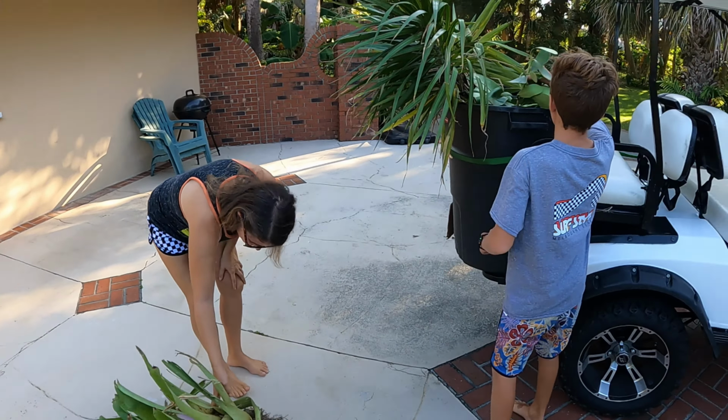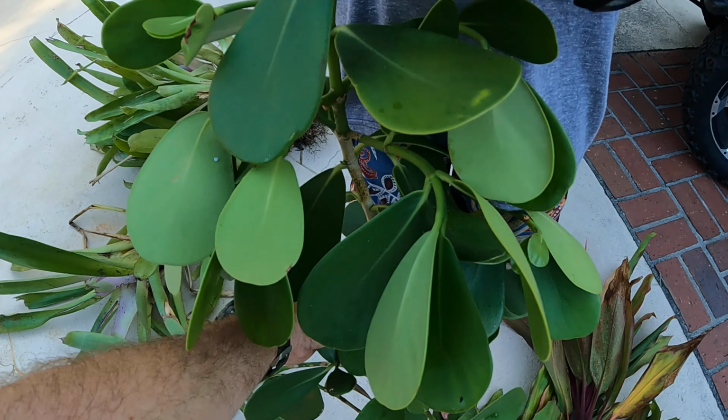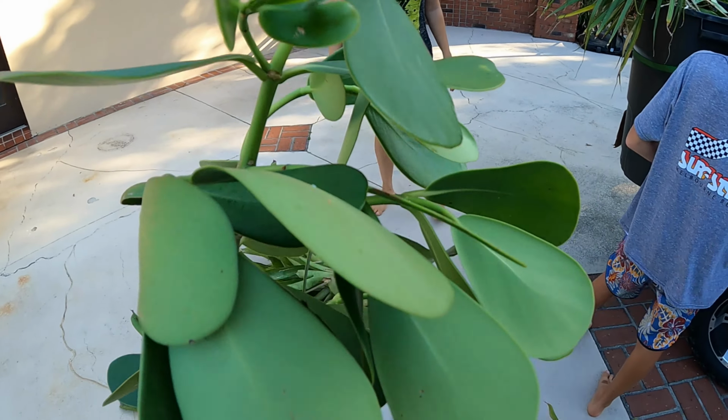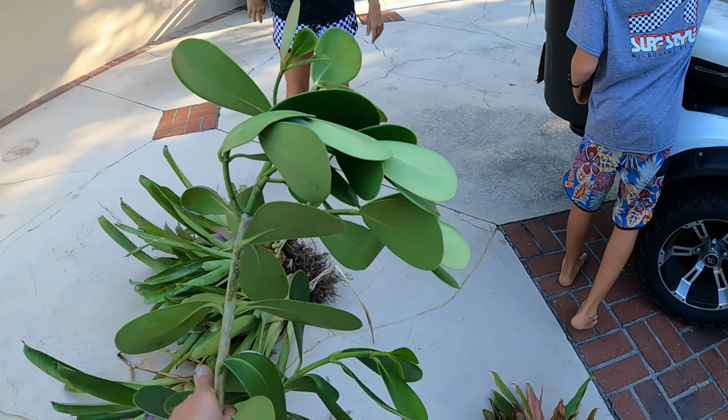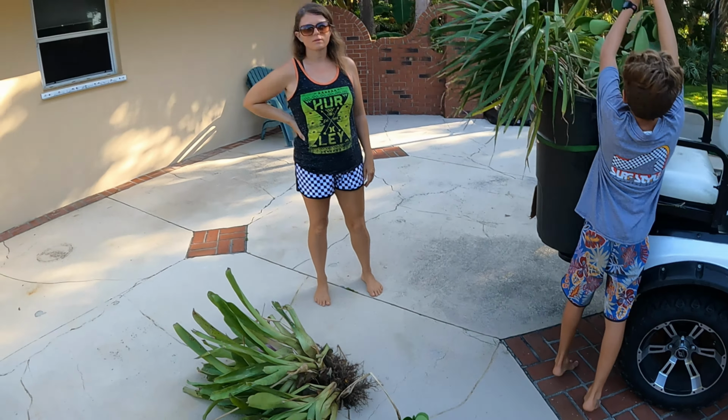Okay, we've got the autograph plant, or Clusia. Yes. This is one that people use as a popular hedge plant in our area, but it's called the autograph plant because you can write your name in it and it'll stay there as long as the leaf is alive. It's a super cool plant. It looks like a giant succulent almost. Yeah, looks like a jade plant. Oh yeah, giant jade.